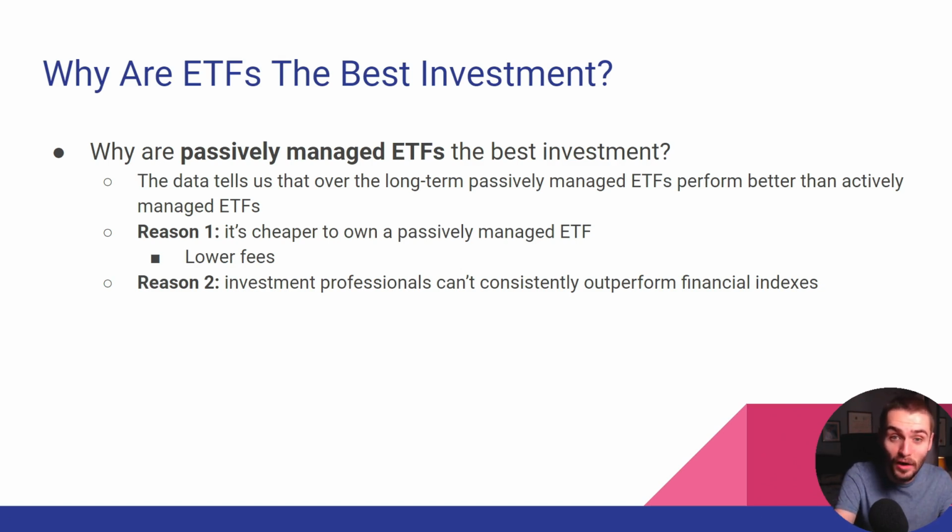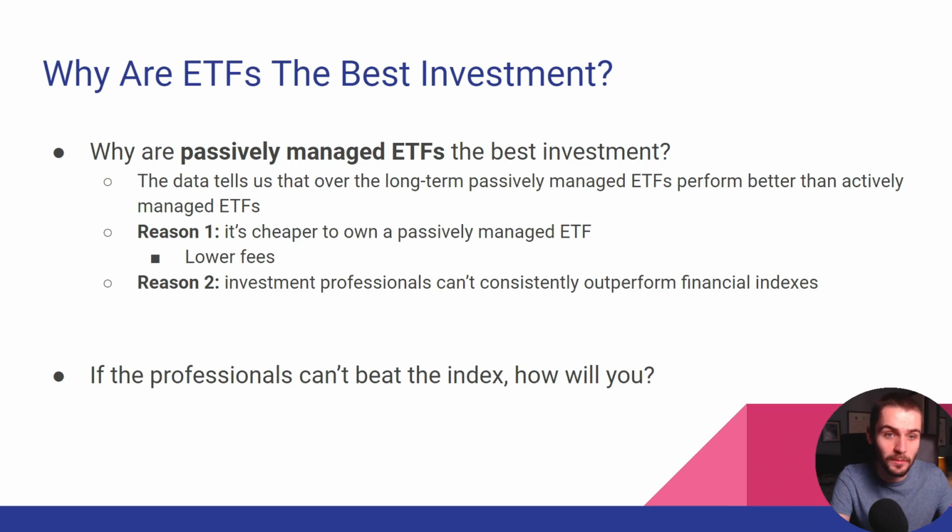In fact, this is also the reason why passively managed ETFs are the best stock market investment, full stop. If the investment professionals can't pick the best stocks to invest in, how will you?